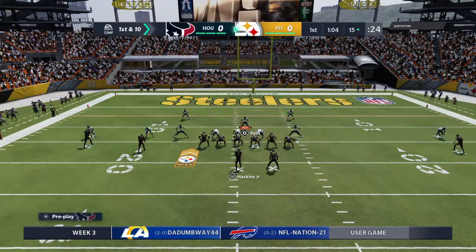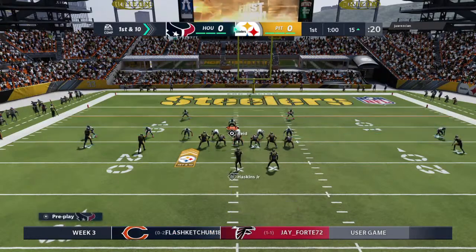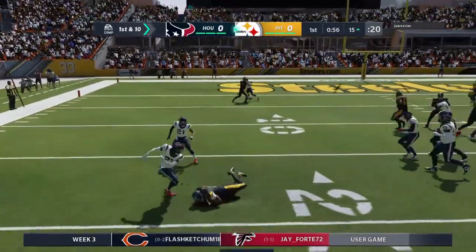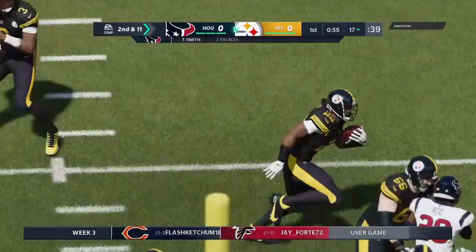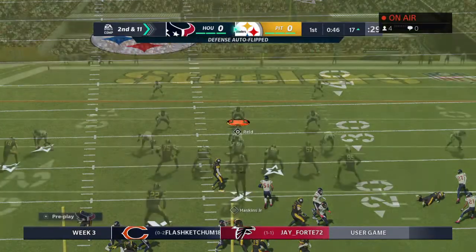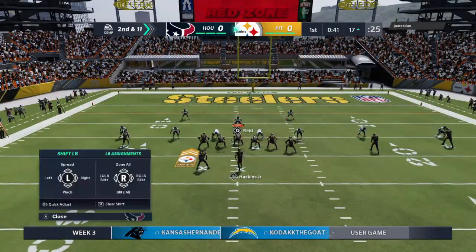Well, he's enjoying things so far here this afternoon. Sees a crease and bursts through it for a solid gain. Right back to him on first down. And this time the yards won't come so easy as they'll, in fact, tackle him behind the line. Officially, it's a 1-yard loss. That's going to bring up 2nd and 11 at the 17-yard line.